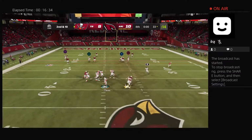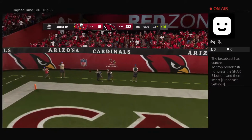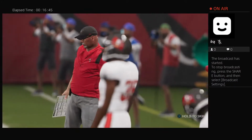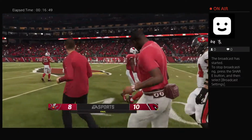One final try now for Brady, airing this one out for Evans. And this is incomplete. So no miracles here on the final play. And this ball game is over. Down to the final play, that's where we win in this one.